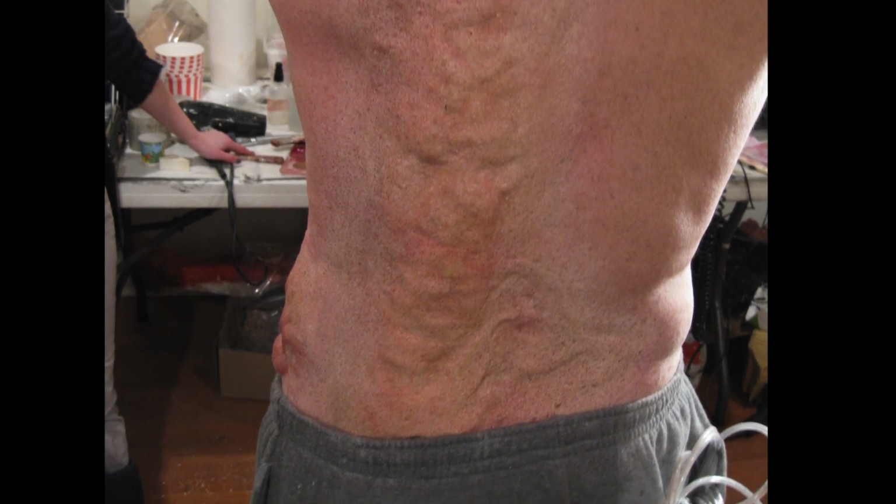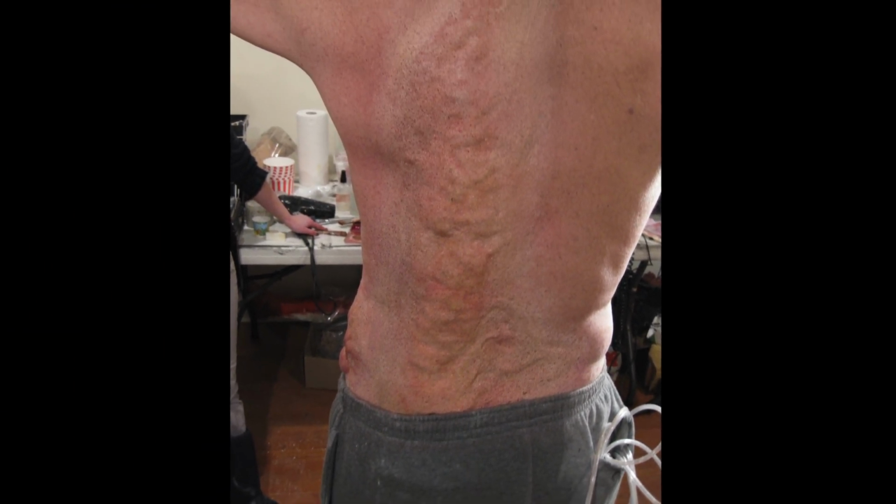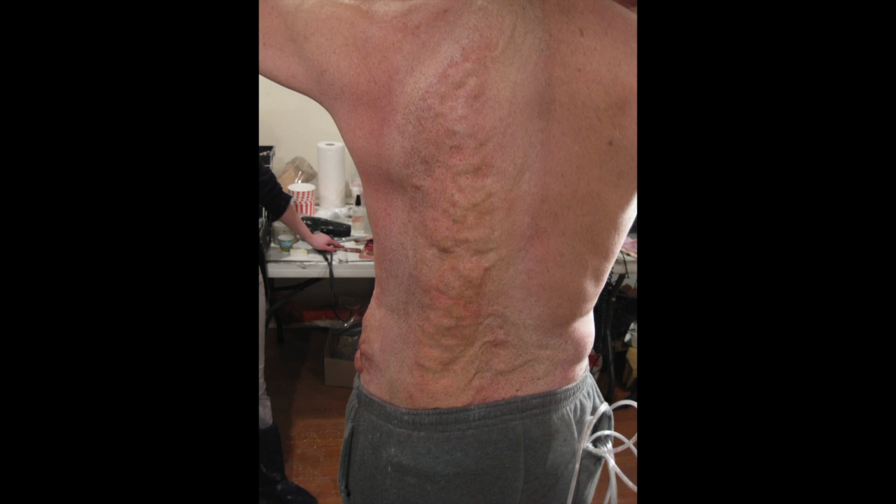And we did the same thing for his back. The difference being I made the bladder more of a branch system. So we had multiple bladders under there, making the skin move in different areas to create rippling.